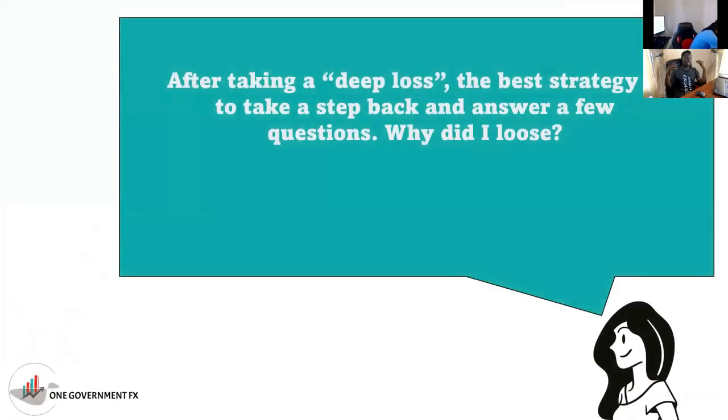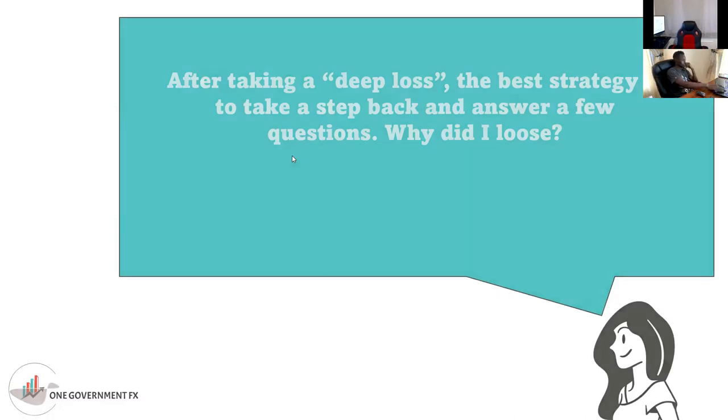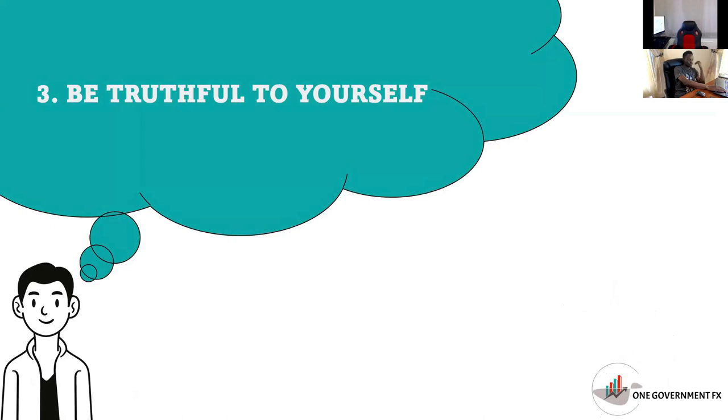After taking a deep loss, the best strategy is to take a step back and answer a few questions. Why did I lose? Your strategy may not just be working, but you just kept on trying and trying, wanting to make sure that strategy works, and it's not meant to work. You should know when to stop and look for a different way out. So you have to ask yourself multiple questions. Moving on. Be truthful to yourself.